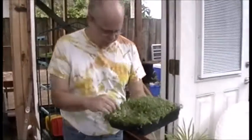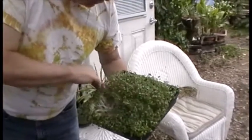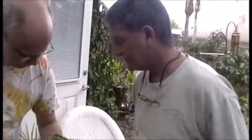Okay, these are kale, and this is broccoli. It's a little hard to tell the difference, but there's a little divot in there. We're going to cut. All this looks pretty good. This is broccoli, so we'll cut all this way. It's really good, very potent. Gorgeous stuff.